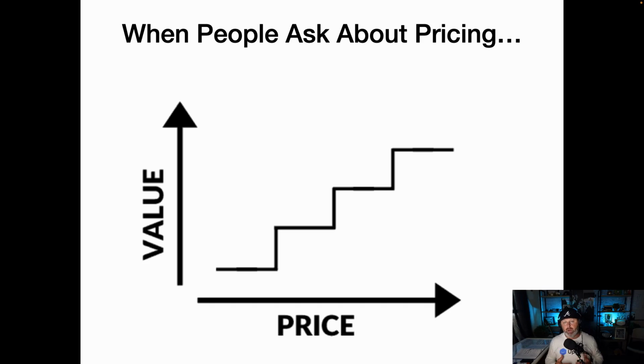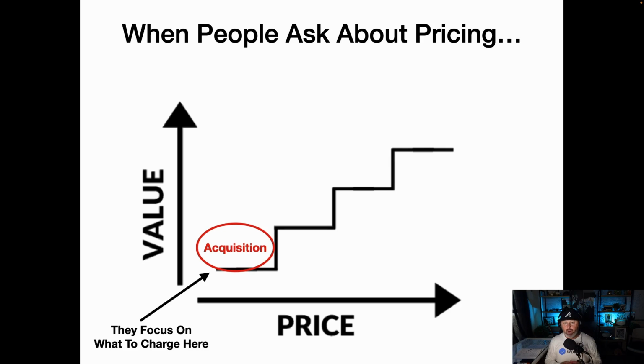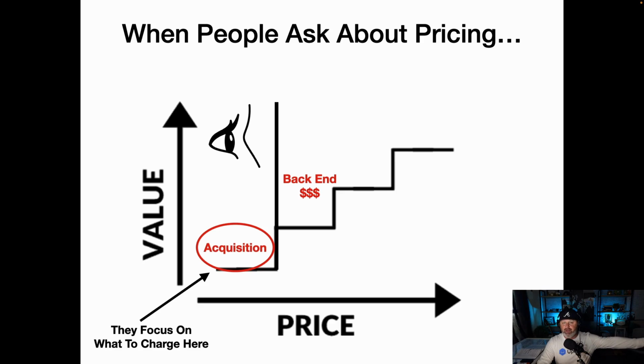Now, when you ask the question, how much should I price my SaaS? This is what most people think. They are focusing on that first tier of value. They are focusing on what the customer sees in terms of your offer, and they are completely blind as to what is behind that acquisition. Behind the acquisition is back-end money. Amateurs make money on the front, pros make money on the back.